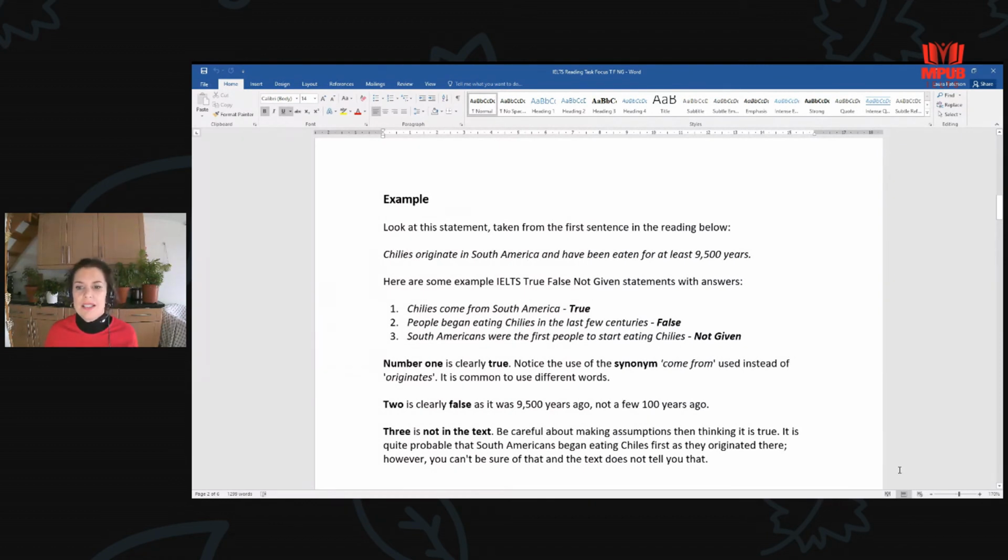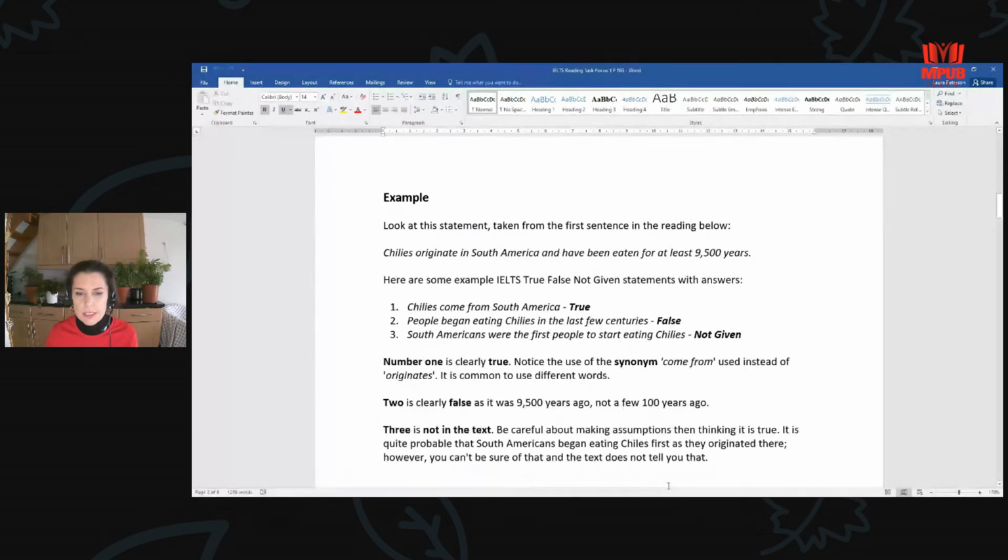Okay, all right, so we are going to look at a short reading. Again, I'm not going to give you a full IELTS length reading. That would not really be very helpful. Let's look at this statement. It's the first sentence, actually, of the reading we're going to look at. I like colours, by the way, so we often use colours. Chilies originate in South America and have been eaten for at least 9,500 years. Marvelous. Great stuff.